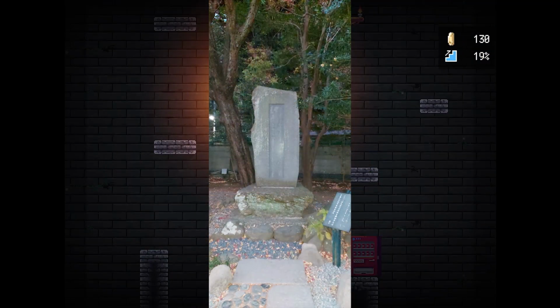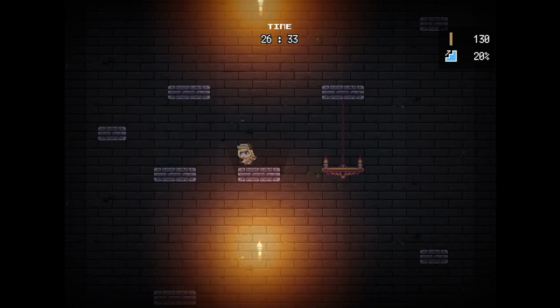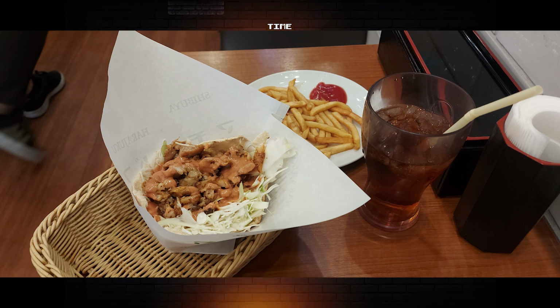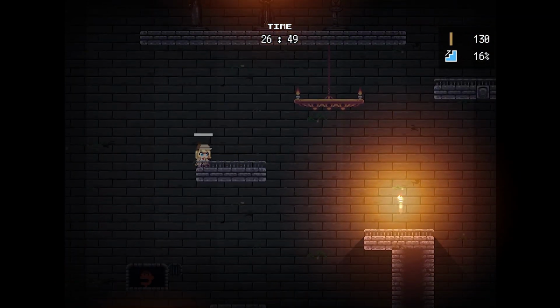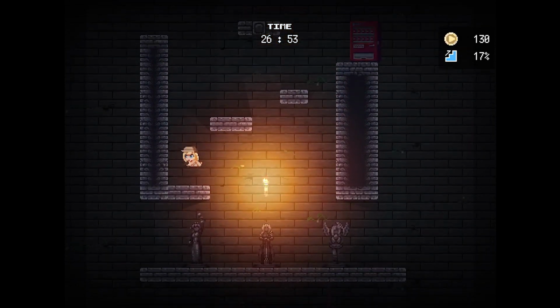So after that, I did my once around, and I headed back to Akihabara. For dinner that day, I decided to get some shawarmas because I was craving something that wasn't Japanese. I got some shawarma kebab, and it reminded me of home because it's like the reasonably priced food back home.